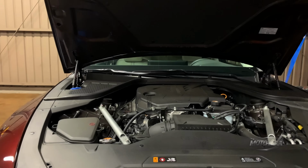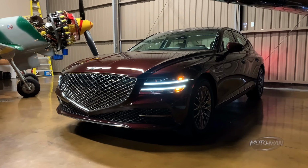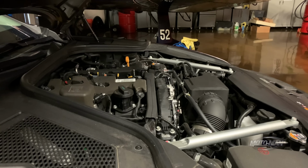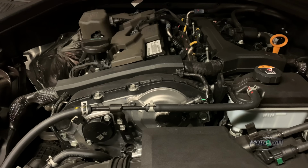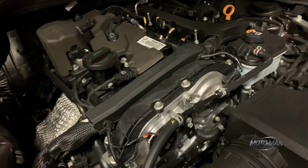Right off the bat, one can tell there is a lot more room underneath the hood of this G80, and that is because it is the residence of a 2.5 turbocharged 4-cylinder engine that has both gas direct injection as well as multi-point injection. Now those two systems don't work simultaneously. They work dependent on load of the vehicle and what the driver is asking of the vehicle.